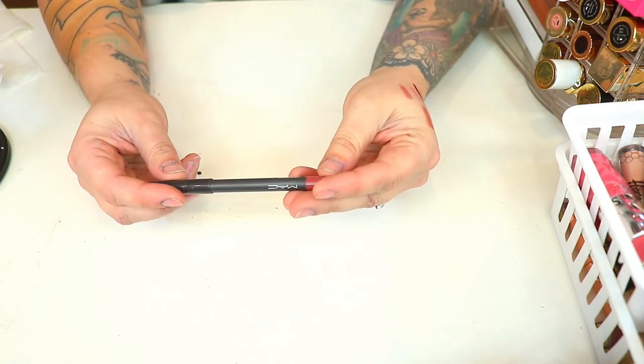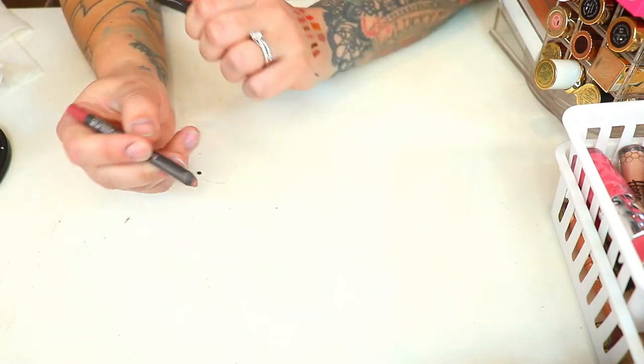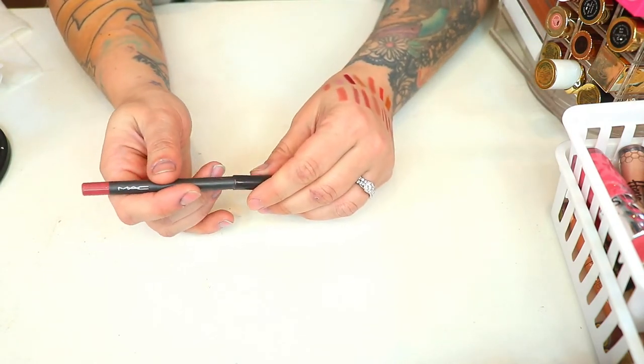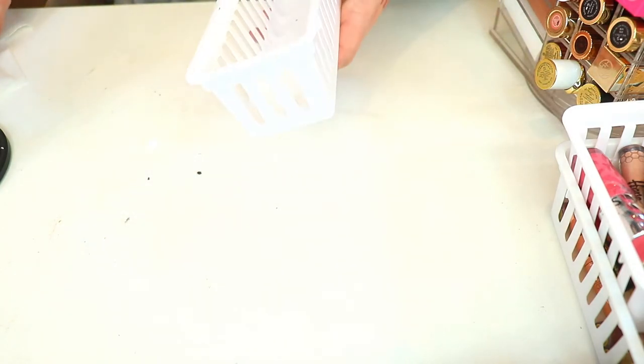This is from when these first came out, which feels like an eternity ago. And then I'm also going to get rid of the MAC In Control Pro Longwear Lip Pencil. I really did like this one, except it's just past its prime. So, it needs to go. So, that is all of the lip liners that I have.